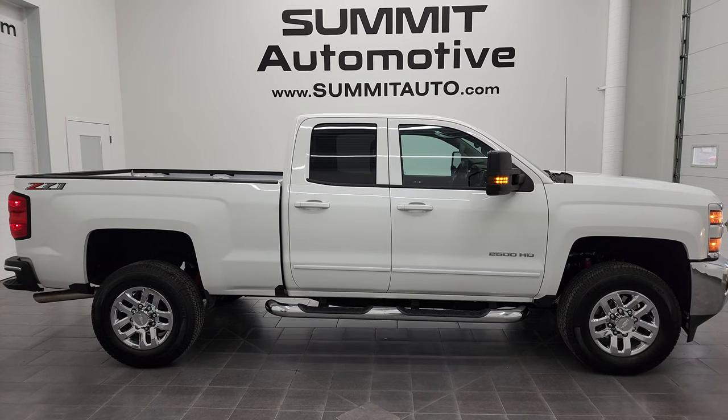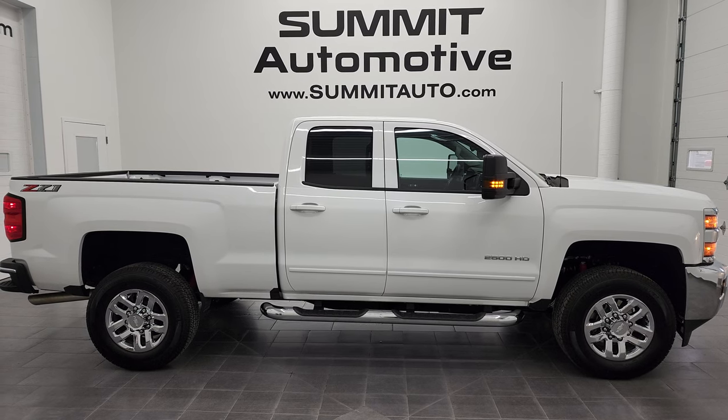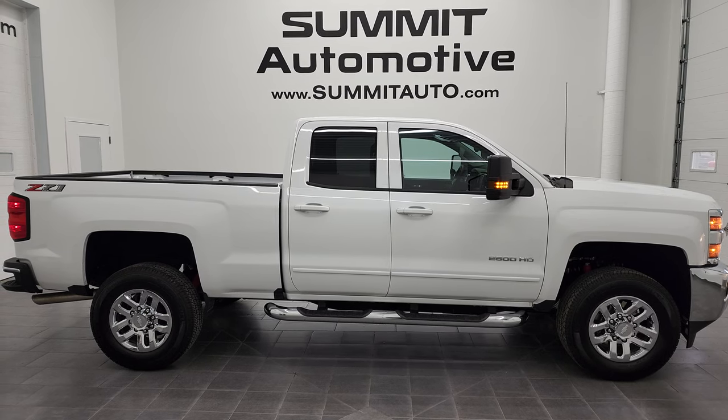And we are super excited to help you with this ultra, ultra clean 2019 Chevy Silverado 2500 double cab short box LT1 Z71 in Summit White.